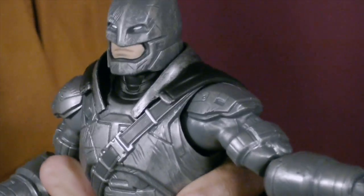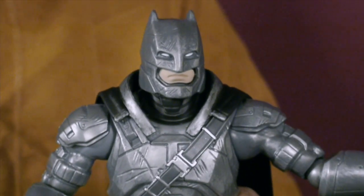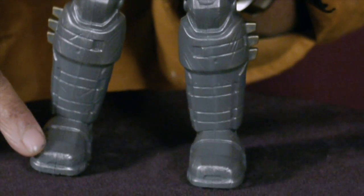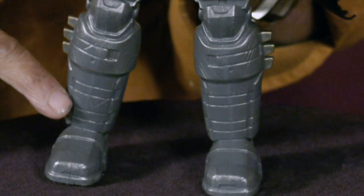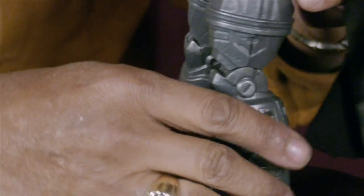It's a basic toy. Nice right here. Nice look on the feet. They got some nice looks on the feet right there. There's very good detail on the sculpting. They did a really good job on the sculpting.